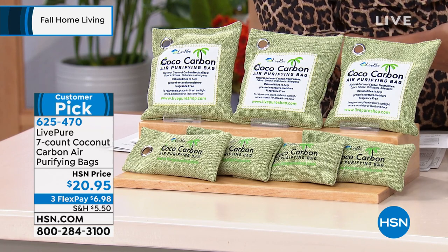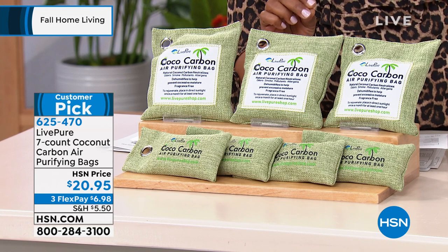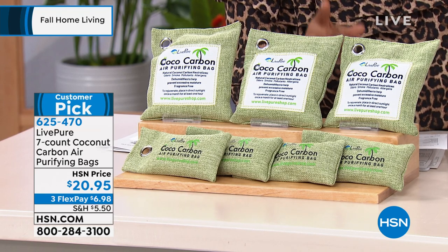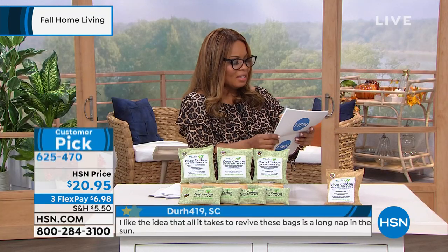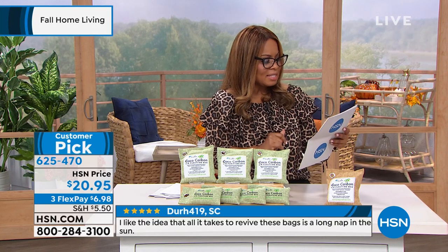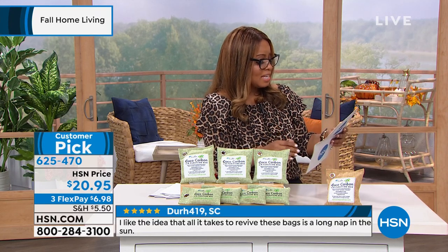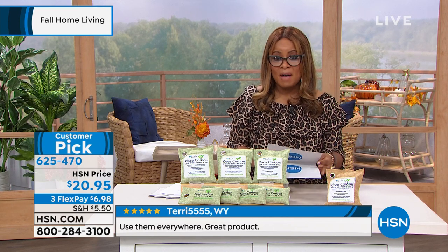Here's one from New York who gave this five stars. These purifying bags work much better than expected. I used one in my cat litter box area. And one more from South Carolina. I like the idea that all it takes to revive these bags is a long nap in the sun. This is a Save for item. It's a big customer pick. You'll have a chance to get a total of 5 of them.